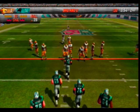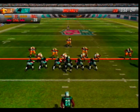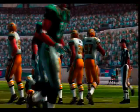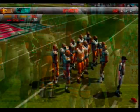Ball on their own 28. The Saints come out in a 4-3. Handed off to the back. Number 97 is there on the stop, but they allow them to pick up the first. He picked up the first on that carry.